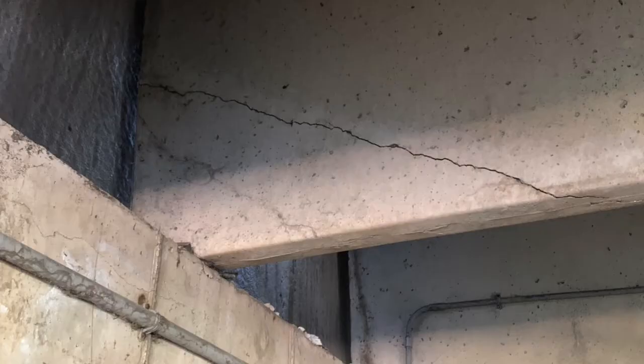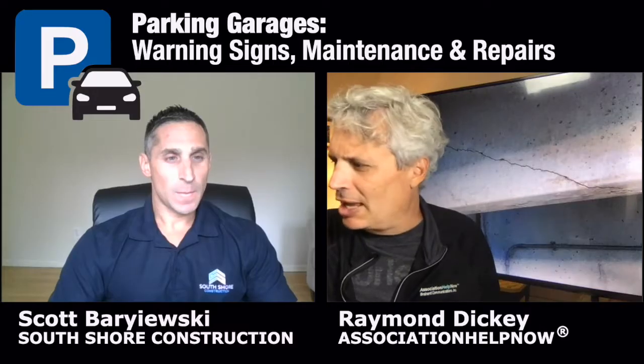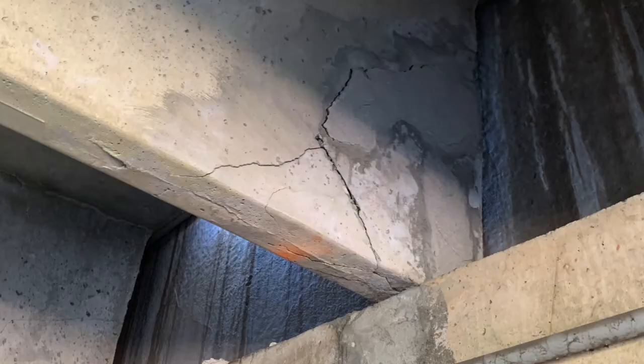So now we're getting more into the photos that I find a little bit more scary. I don't know if that's warranted or not, but we're looking at some cracked beams. You sent me that one, and you sent me this one. Can you talk a little bit about what we are looking at and how concerned boards and managers should be when they see this? Yeah, sure.